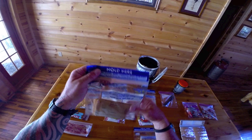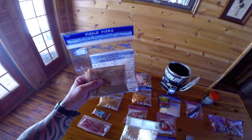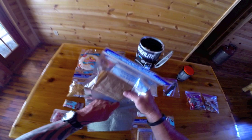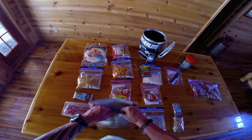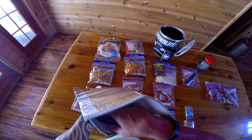And what I do with these is, this is a Ziploc steam bag. I'll take the oatmeal out, put this in the cozy here I made for like 25 cents, and then pour the water in, close up the cozy, and let it steep. And then I'll pull this out and I'll eat it.